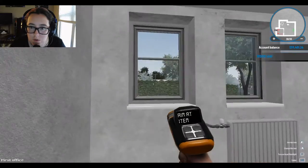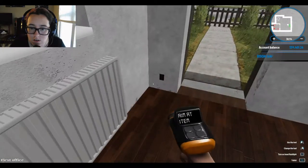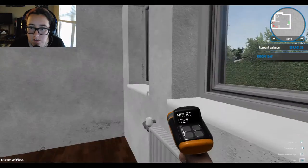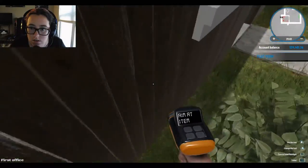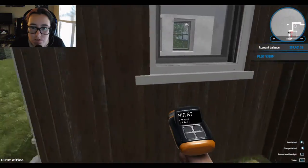Obviously, I can't sell my computer. I sold my light switch, apparently. Didn't know I could do that. Anything out here I can sell? Nope, it doesn't look like it.